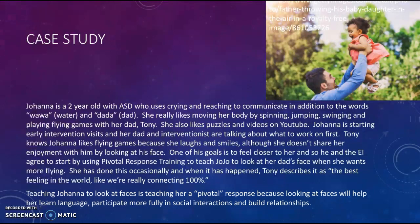Tony knows Johanna likes flying games because she laughs and smiles, although she doesn't share her enjoyment with him by looking at his face. One of his goals is to feel closer to her, and so he and the early interventionist agreed to start by using pivotal response training to teach Johanna to look at her dad's face when she wants more flying. She has done this on occasion, and when it has happened, Tony described it as the best feeling in the world, like we're really connecting 100%. Teaching Johanna to look at faces is teaching her a pivotal response because looking at faces will help her learn language, participate more fully in social interactions, and build relationships.